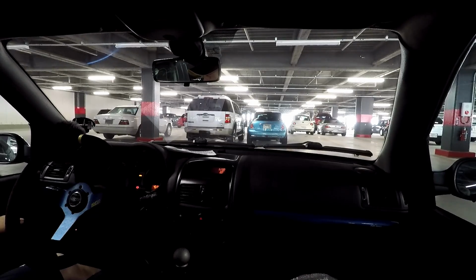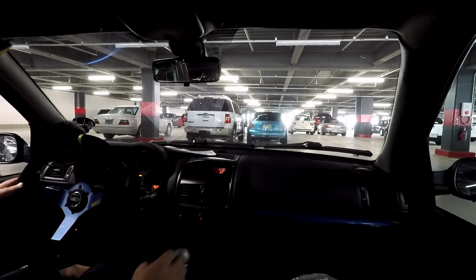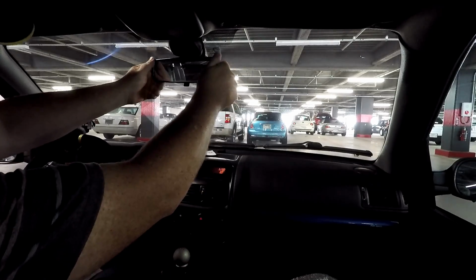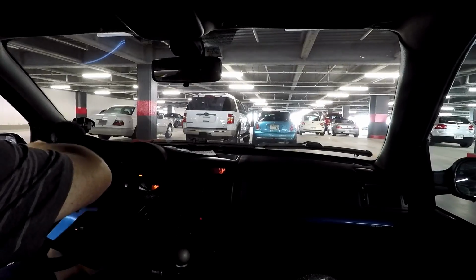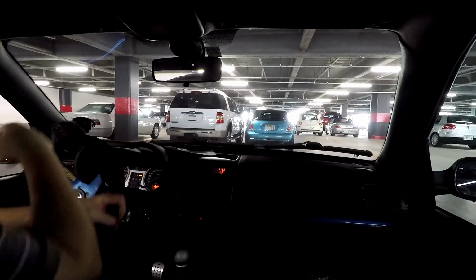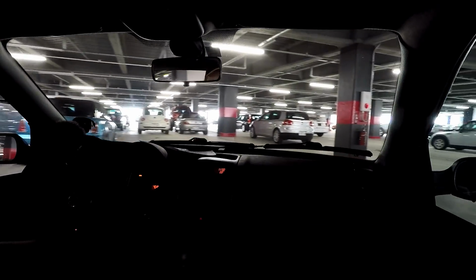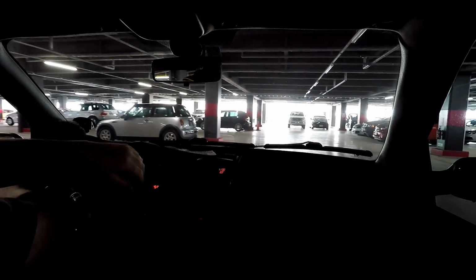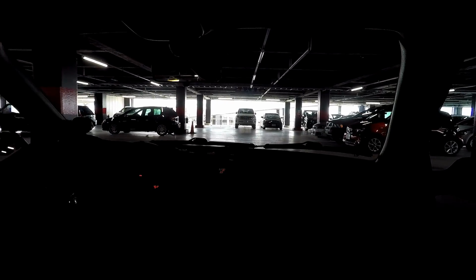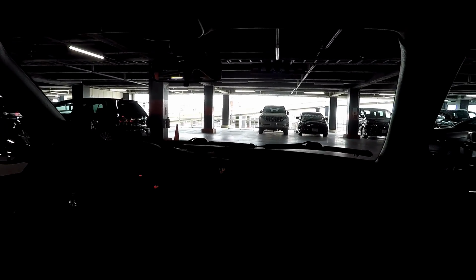Just adjusting the mirrors here. Okay, I'll put the window down on my side. These sound so nice. Okay. And the steering turning circle on them is terrible, eh? But that would probably be the only thing I don't like about them.